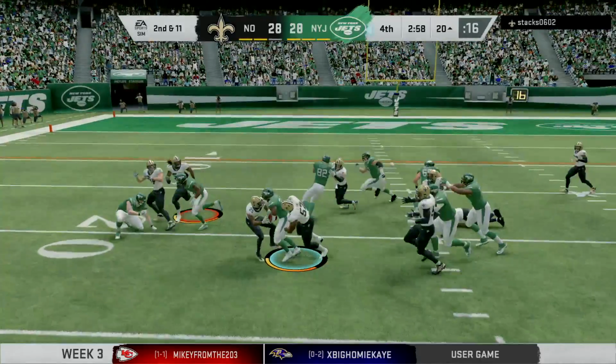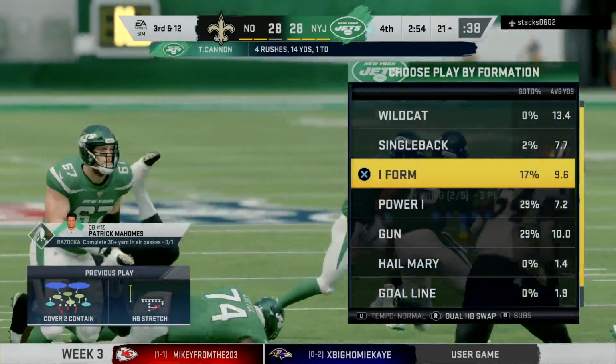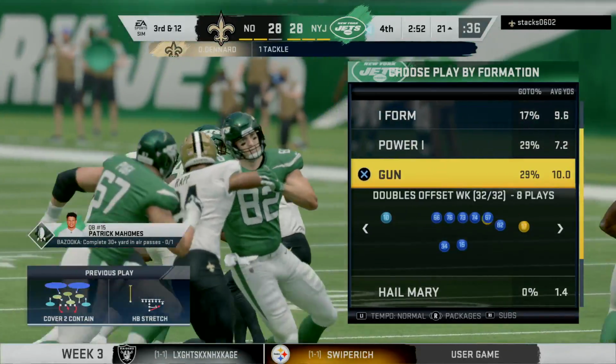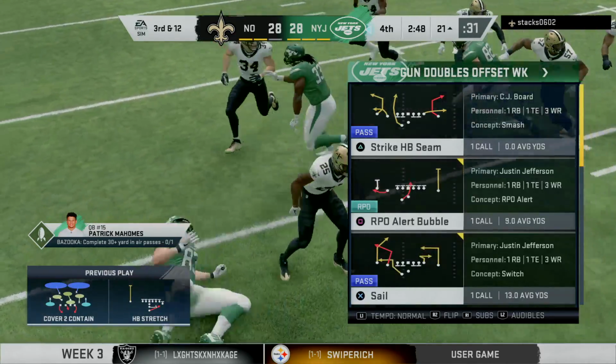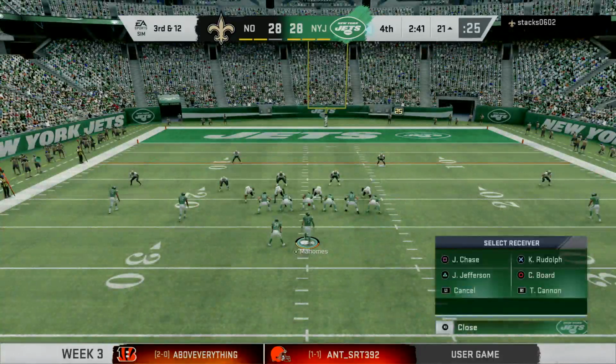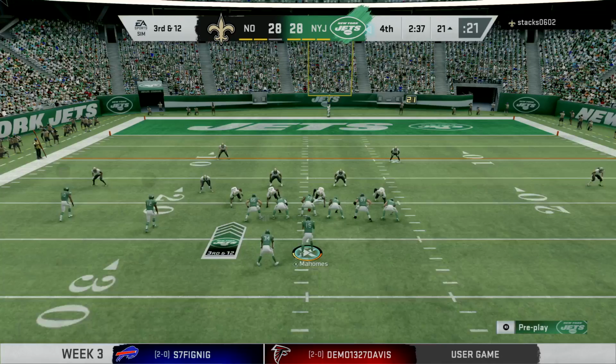On 2nd down now, it's Cannon. And he'll wind up losing yardage here back at the 21-yard line. It'll go as a loss of a yard, and it'll set up 3rd down. Possibly a turning point. Big play coming. This is 3rd and long.